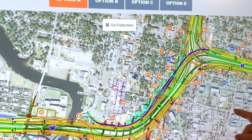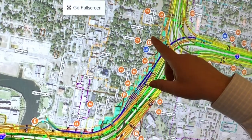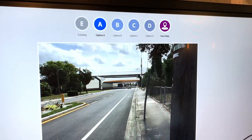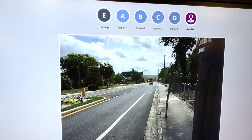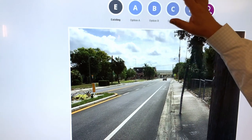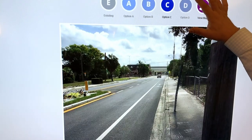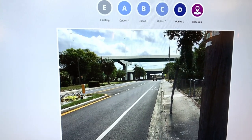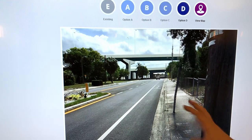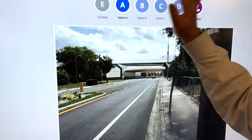So we can pull up a location, let's say at 168. So we can see what the existing looks like, looking down Palm. Option A and B and then C and D. Shows that perspective from all of the options. So we have over 100 before and afters at ground level, so you understand a little bit better perspective.